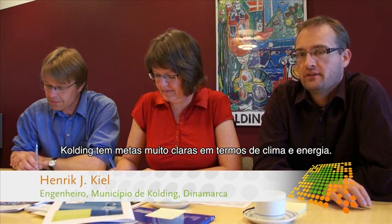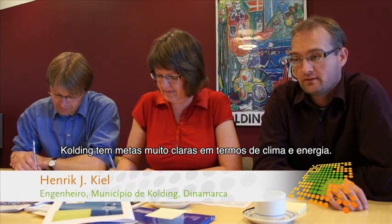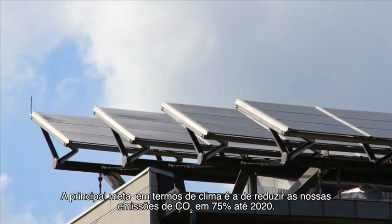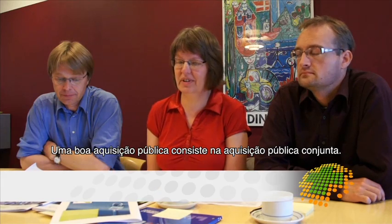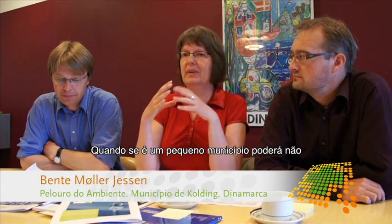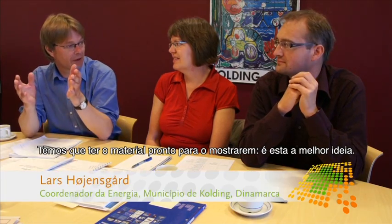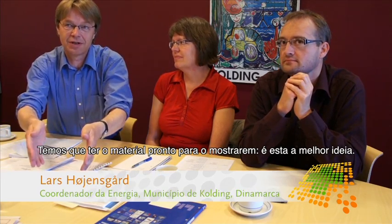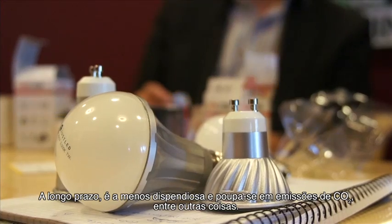Our municipality has some very clear climate and energy targets. The major climate target is that in 2020 we have to reduce our CO2 emissions by 75%. Going for joint procurement: if you're a small municipality, you may not be as attractive for the market to get involved with. We have to have material ready for them to show this is the best idea. In the long run, it's the cheapest, you save CO2 and everything.